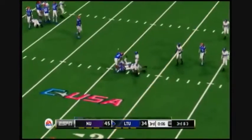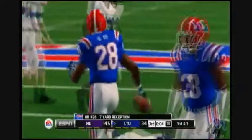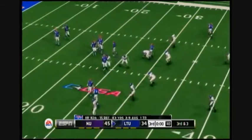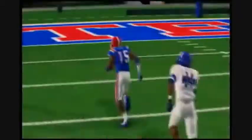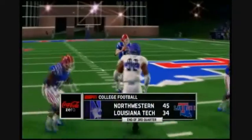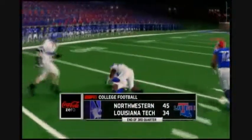Dumps it, complete to the halfback over the middle, and he's taken down at the 27-yard line. Gain of 7 on the play. Third down. And that'll bring this third quarter to a close. Northwestern's in front by 11.